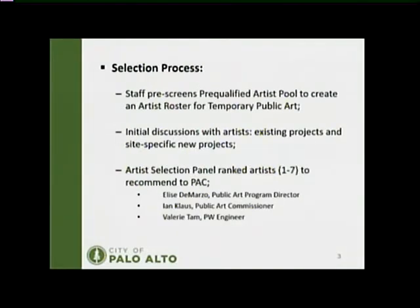To walk you through the selection process, we worked with our pre-qualified artist pool of over 300 applicants to identify a roster of artists appropriate for this particular opportunity. We then reached out to all the artists on that roster to confirm their interest and availability to work with us in the next 2 years. While some of the artists we'll be reviewing today have existing work available for loan, some of them offered to create new site-specific installations for King Plaza.